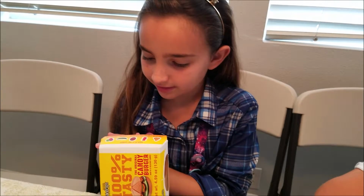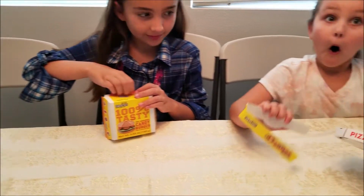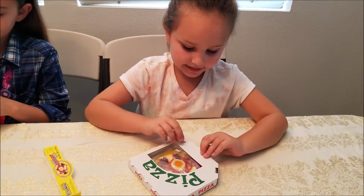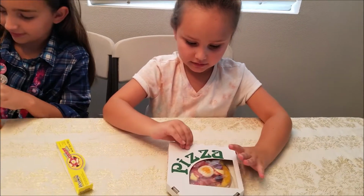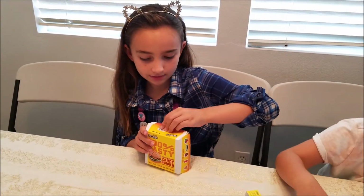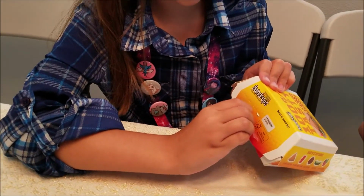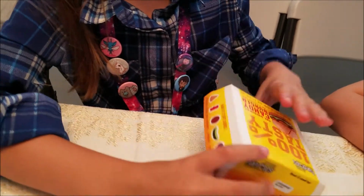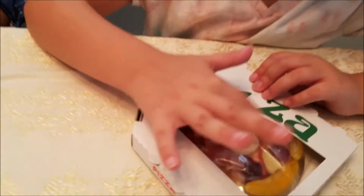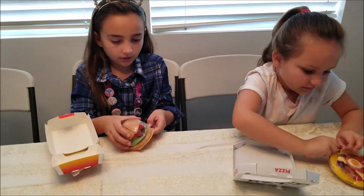Cheeseburgers. Yeah, cheeseburgers. Okay, let's get this open. Oh, jeez. Can you open it? Ooh, that just popped right off. This is also made by Rainbow. Oh, we forgot to look at Isabel's. Isabel's is 100% tasty, so let's see if that is. Rainbow and made of 22 soft candies. Samantha's looks like it might have a few harder pieces, but we'll give it a try. Raspberry.